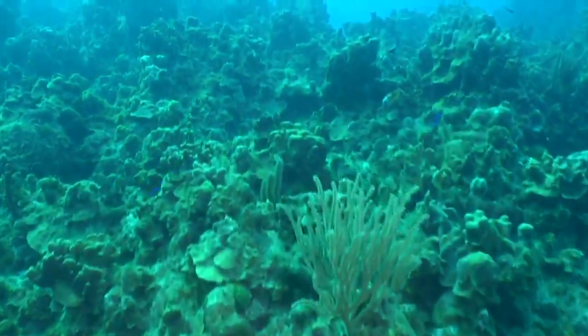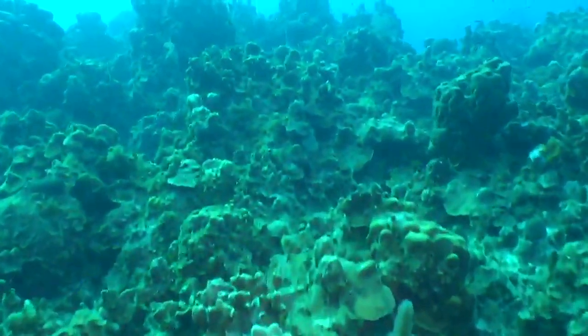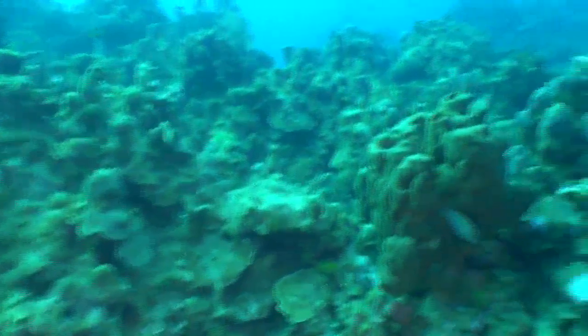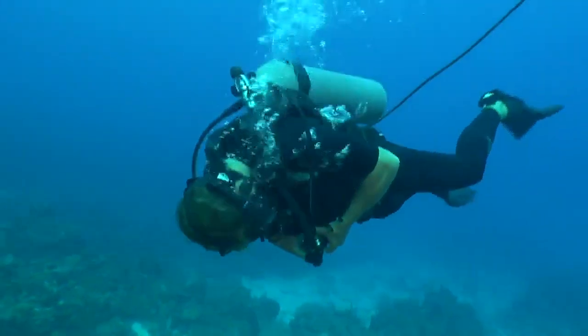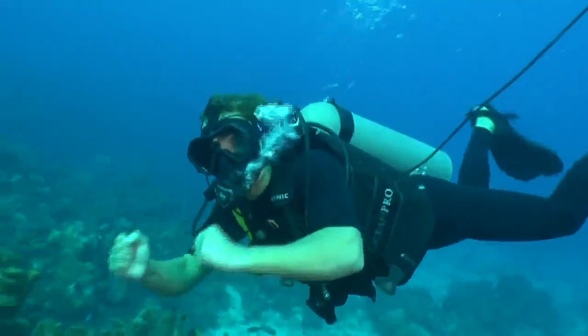So now we'll come up and start to head a bit shallower, because I have only 10 bar left and I really want to find this turtle before the end of the night. So just to clarify, Pat means 60 bar. He means 10 bar left to dive with us. He's not on 10 bar.